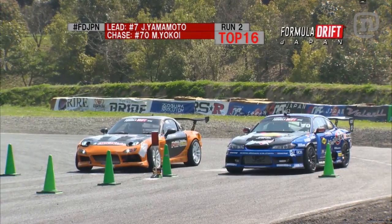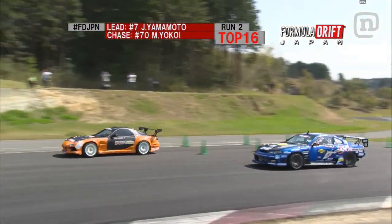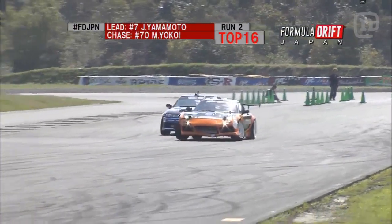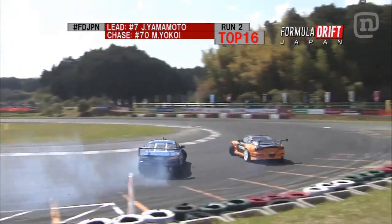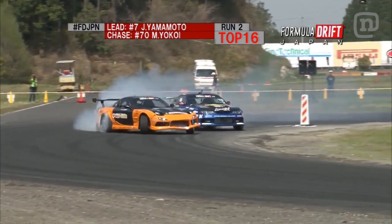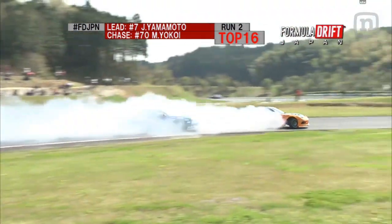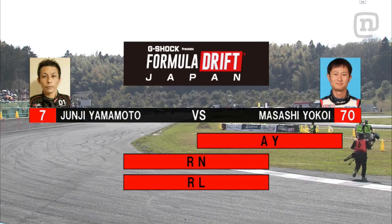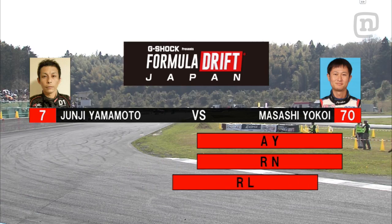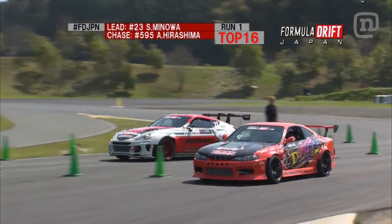Made by a fairly famous action sports camera maker, which has been blocked from viewing in Japan because they flew a drone next to Tokyo Tower, which is illegal. Okay, here we go. Next battle between these two, Yamamoto and Yokoi. Live stream viewers, that is a chase run. Yokoi. As you can see, all three judges look like they're going unanimous. So there you go. This is the sort of thing that separates guys like Yokoi from the rest of the field. Oh, I must have missed that. Who was that? I will tell you after this.